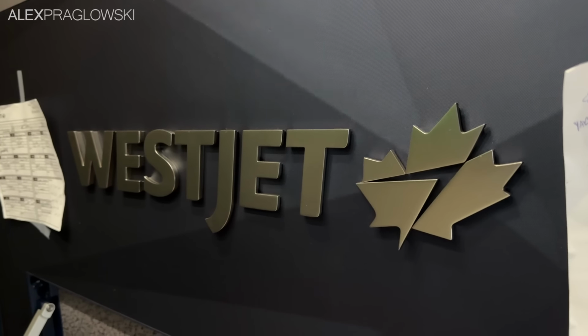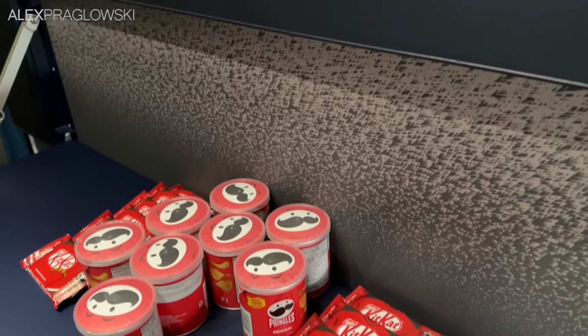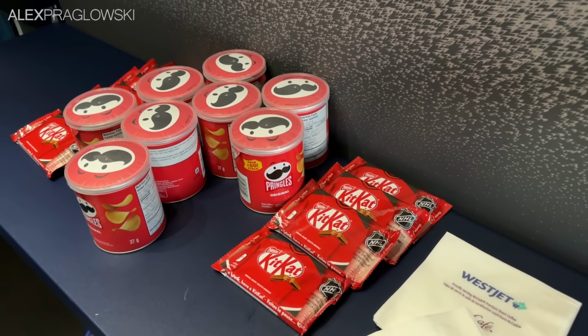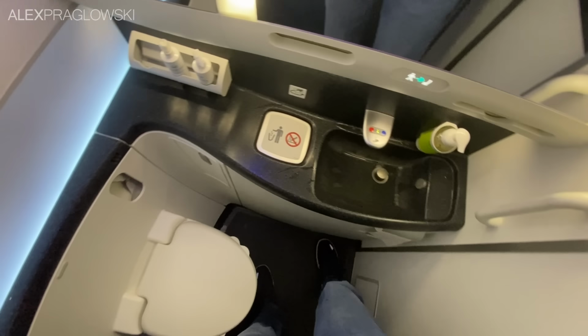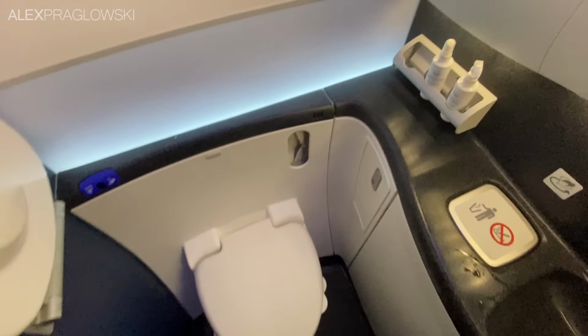Spread that over the 10 hours, and it's not that bad a deal, but it is just a bit slow to use. On their 787s, behind the premium cabin, WestJet has this fold-down counter in the galley, which had a bunch of snacks that premium passengers could help themselves to. That area is also where you'll find the 2 premium lavatories, which are roomy enough.